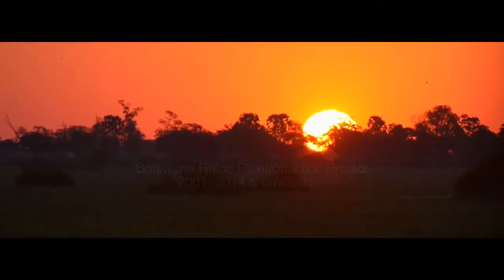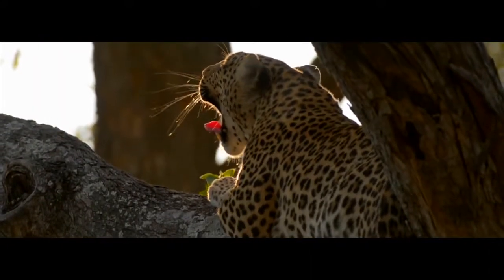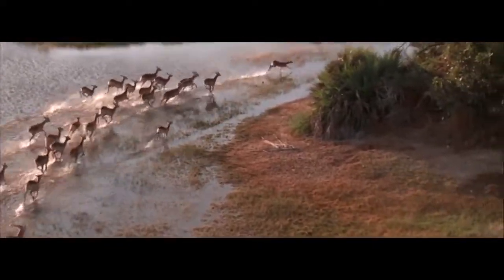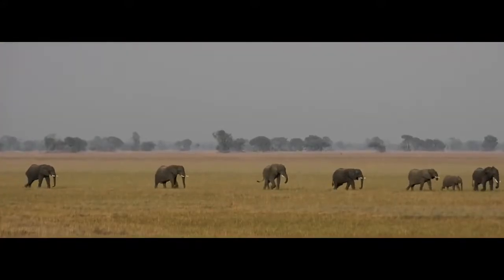The Okavango Delta is an absolutely pristine, unique ecosystem with amazing densities of wildlife. Huge grasslands, miles upon miles of African savanna. The only things missing were black and white rhino.